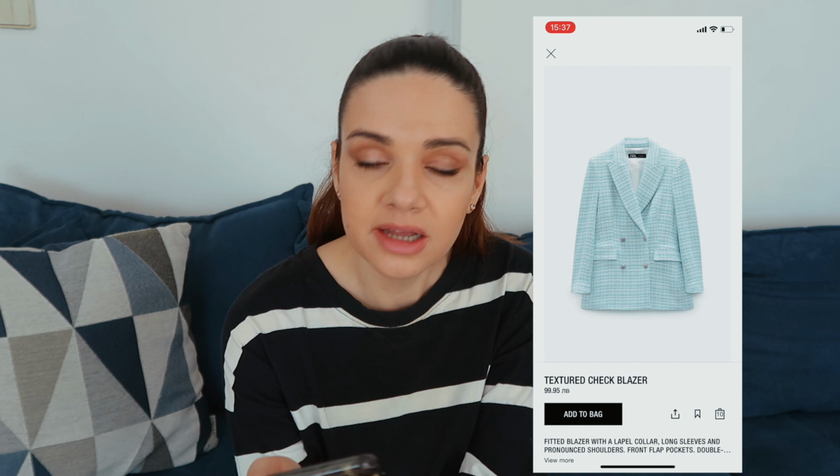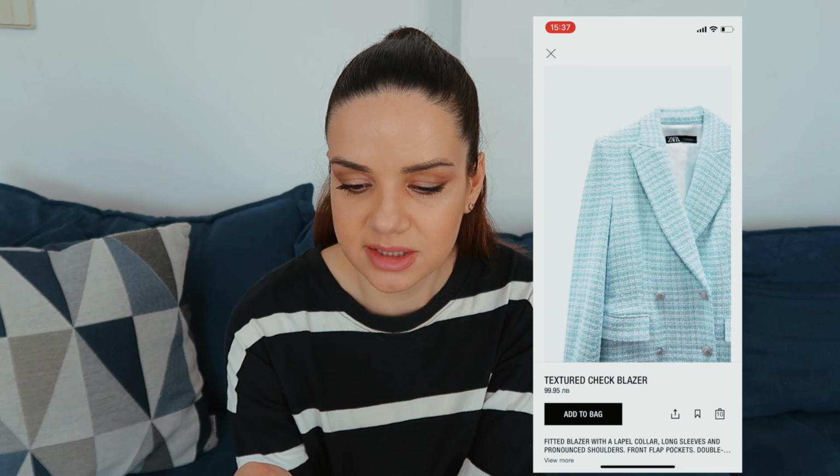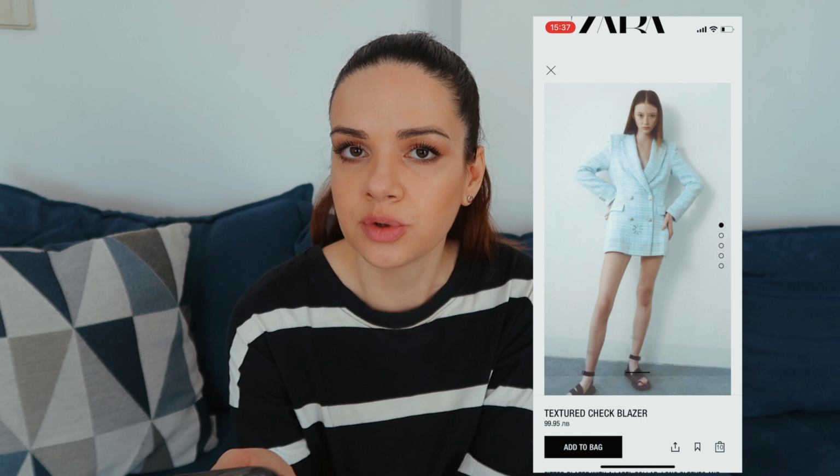And what I don't like is only that the buttons are silver. I would prefer the golden ones. And also make sure to always check the suggested pages down below. You can find cute items as well. And for me, I always get my blazers in size S. So this is the first item that I have.